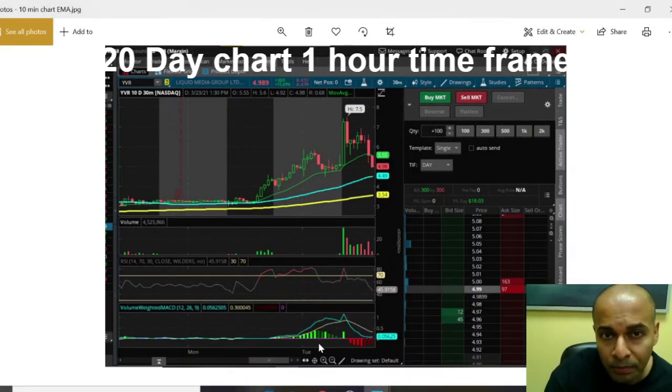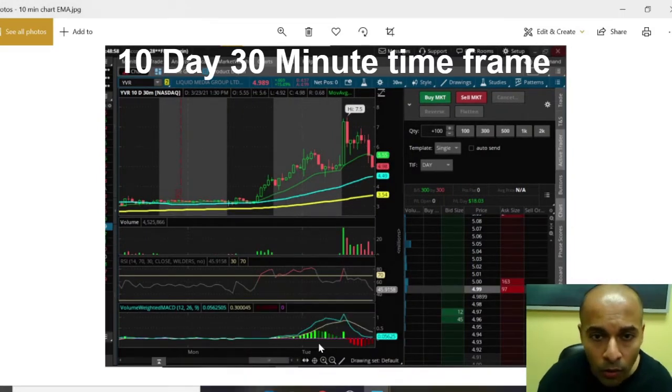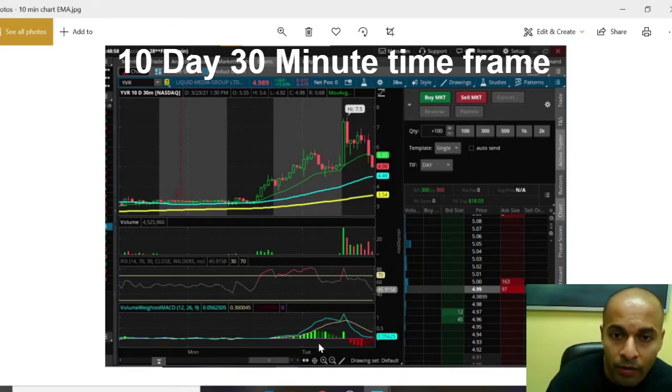Now let's see what will happen if we look at a different chart. Let's say the 30-minute chart or the 10-day chart, which is just the way that I have it set up. On this chart you can see that it broke below the 20-day moving average, but it was actually getting rejected from the 20-day moving average. So on one chart you have it showing as support, and on one chart you have it showing as resistance. So naturally, based on this chart, you'd say, okay, it's either going to hold around the $5 level or it could drop down to $4.49, which is where the 50-day moving average sits.